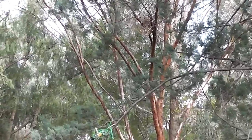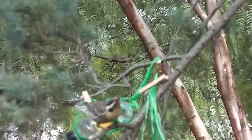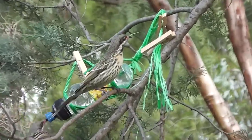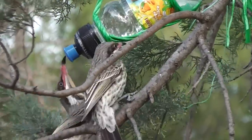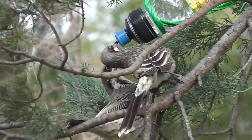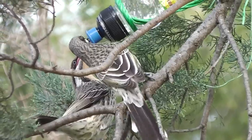Oops, someone's coming in for some food. Who is it? Oops, someone's getting... The spiny-cheeked honeyeaters are coming in quickly in the absence of the red wattlebird. There they are. That noise you can hear in the background is the red wattlebird. It makes a noisy noise.